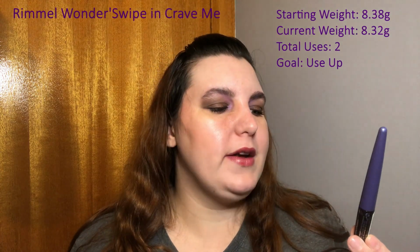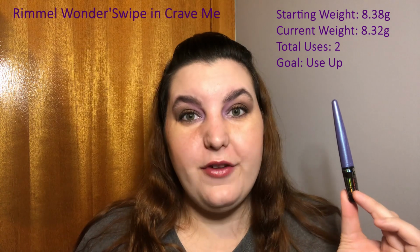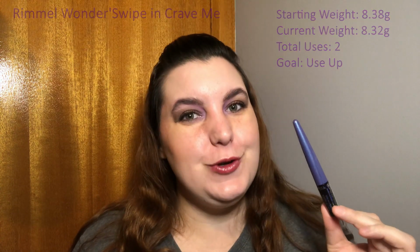Then we have the Rimmel London Wonder Swipe. This is in Crave Me. I've only used it twice since starting this project, and there isn't really much of a visible difference at this point. It's not as pigmented, I guess, because it's got a lot of glitters in it. It's not this dark when you put it on. Let me give you a swipe so I can explain what I mean.